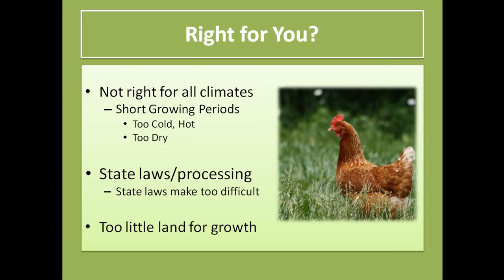Some states require you to build an inspected egg grading facility before you sell a single egg. Other states, like Arkansas, I can have up to 200 hens before I have to build and start a facility to start grading and weighing and candling all my eggs. So your individual state laws will play a large part in what you can and can't do. And there's 50 states. We don't have enough time to go into every state. I'm familiar with quite a few of the laws, but that would be excellent ATRA casework material, and we could go into that on an individual basis if you'd like.